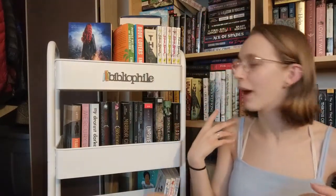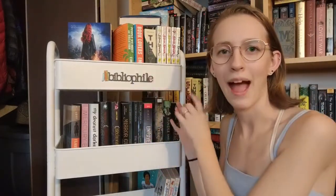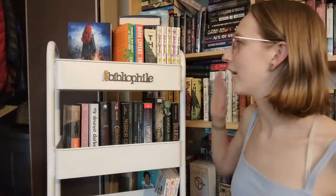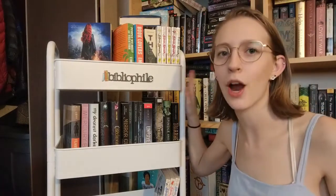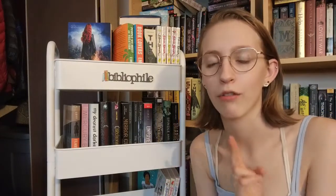This had been on my bookshelf, but it's not the most seen thing on my bookshelf. So I'm excited to put it here and hopefully get some more little magnet book themed things to put on other levels. This top level here is my more immediate TBR, my monthly TBR, as well as any library books or books that I'm borrowing from friends.